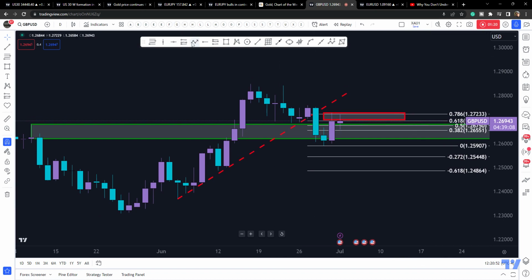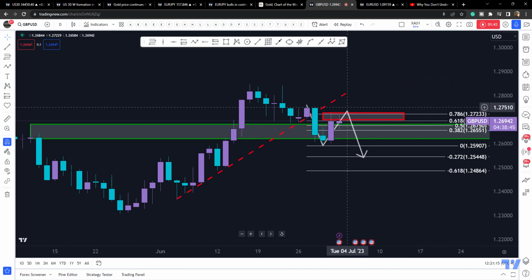So in this respect, it's come up about as far as it can without continuing to give a bearish bias. If, on the other hand, it were to break that level, the 78.6, the 2720s, the thesis would be that this is going to continue up and therefore erode the bearish bias.